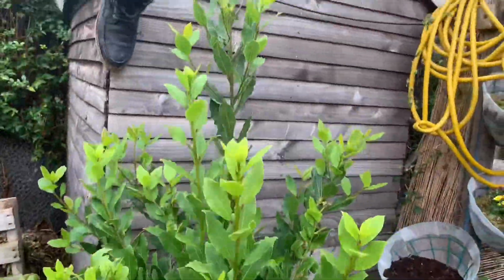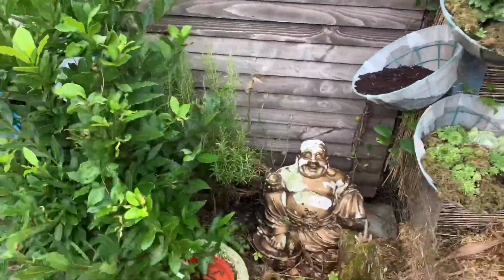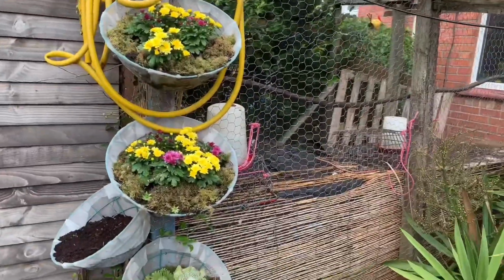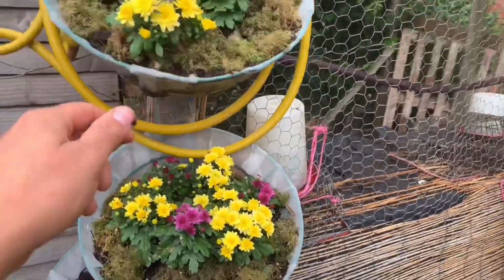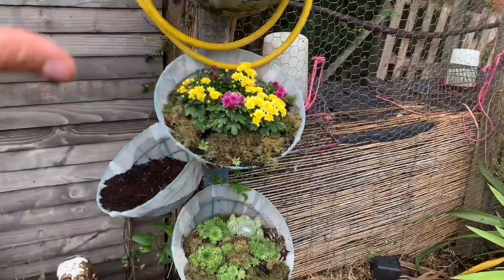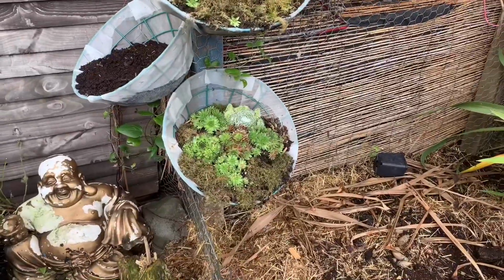My bay tree's gone really massive this year. And there is a little rosemary bush hiding behind the Buddha. The only thing that's new is these hanging baskets. So I managed to get some of these little gel pads to line it, and I've put the moss on top to help retain any of the moisture that does go in. I just thought some pretty flowers, and then I've got a little one of succulents.